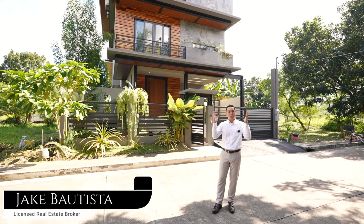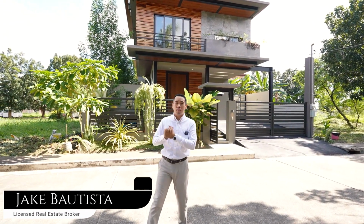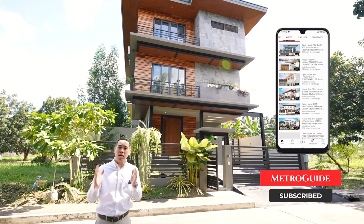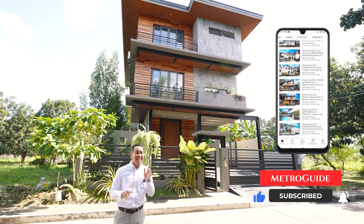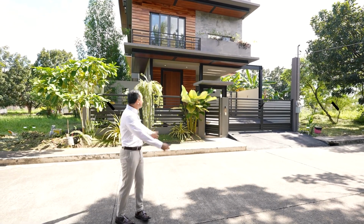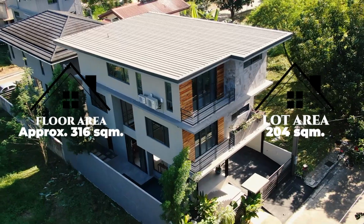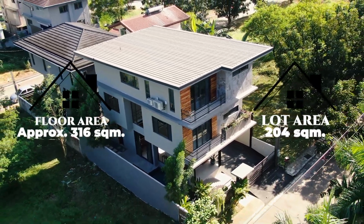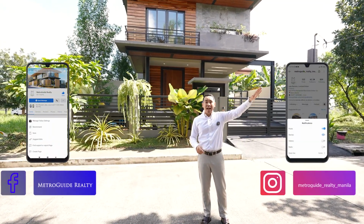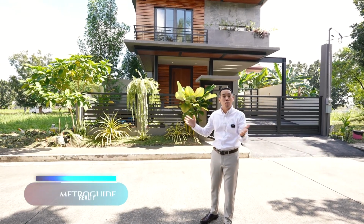Hi, this is Jake Bautista and we'd like to welcome you to a brand new MetroGuide Realty house tour. Today we are presenting a modern industrial brand new 3-bedroom house and lot for sale located here in Marikina City, bordering Quezon City. This property has a total floor area of approximately 316 square meters and a lot area of 204 square meters. It's also just 5 to 10 minutes away from Katipunan Avenue, giving you fast access to the rest of Quezon City and Metro Manila.